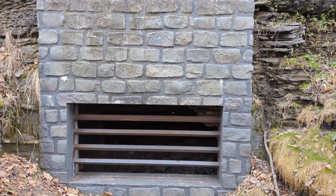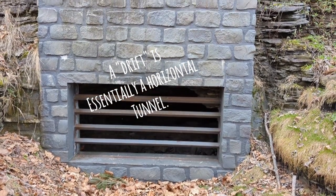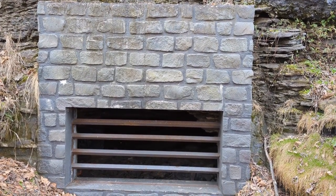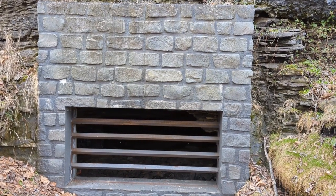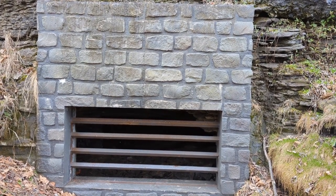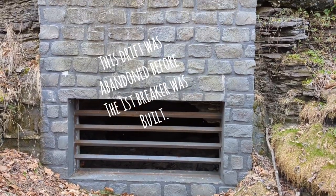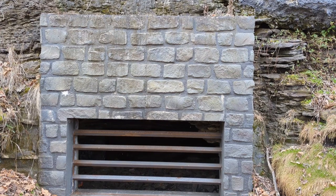Now you're looking at a drift entrance, and you will see, historically speaking, drawings from that day where the dead were being brought out of a tunnel. This was an old exploratory tunnel where they were just looking for the coal seam. I think it was back in the 1850s. It predated the 1867 breaker construction. And just by chance encounter, this was an abandoned old drift that just happened to cut through where the Stuben shaft would later be sunk.